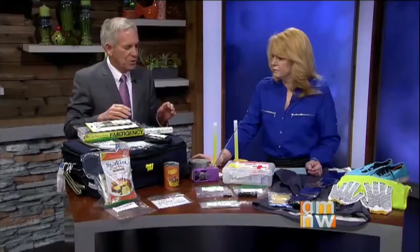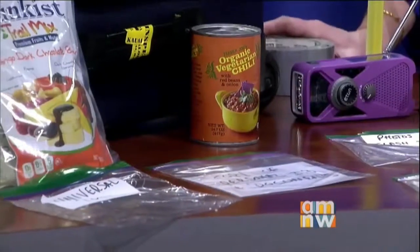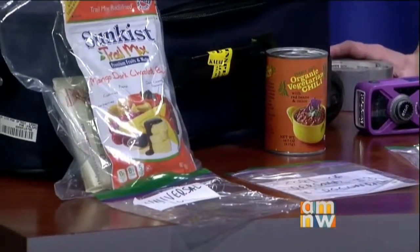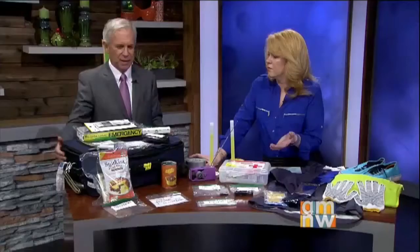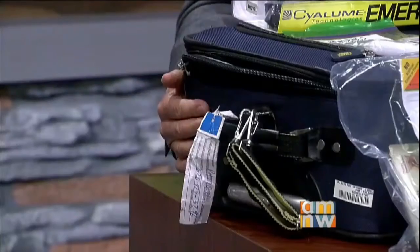You also need to have some supply of food. This is just dry food, canned food. It's supposed to be for a week, but here again, I like to be realistic. I like to see the bare necessities in this bag. And I like to see this bag in a closet by the front door, so in case you need to evacuate, you can grab it. You know exactly where it is.